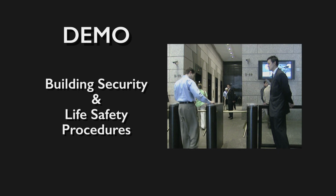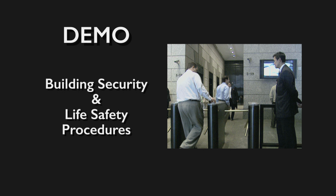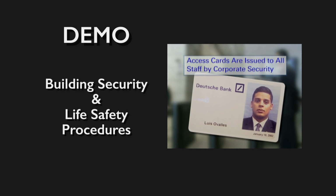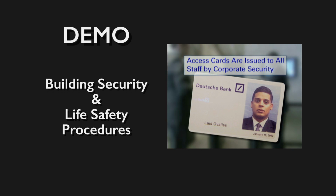Access cards are needed to enter the building and to gain entrance to any floor. This is one way to ensure that only authorized personnel have access to critical building areas. These cards are issued to all staff by corporate security.